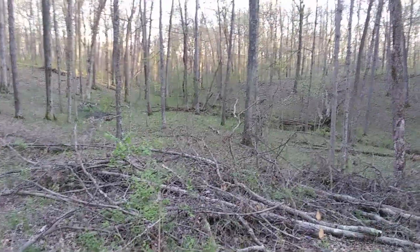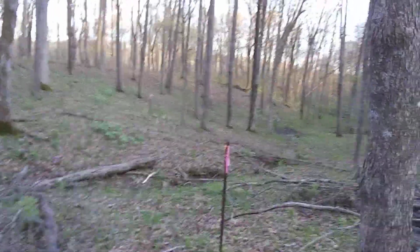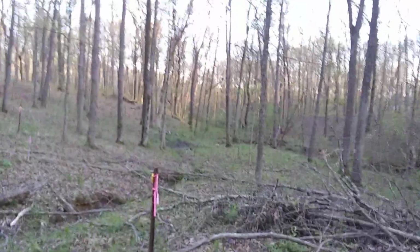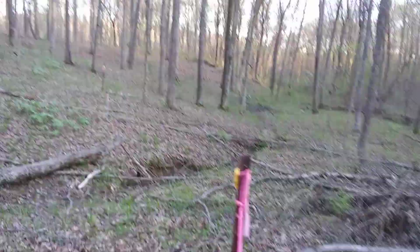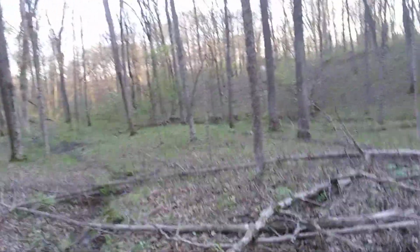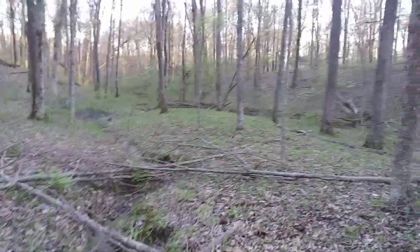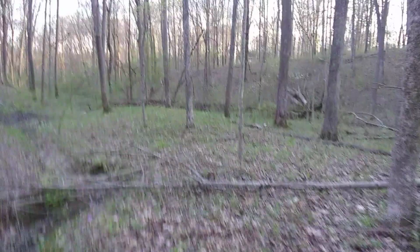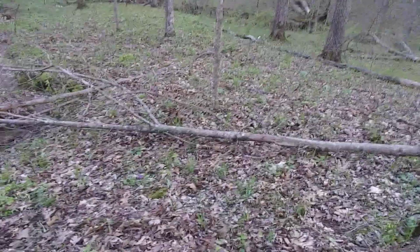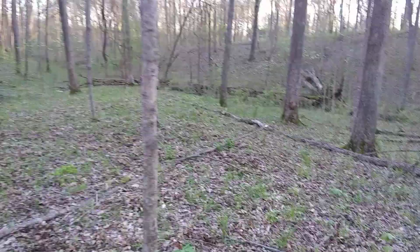And I don't know how much you can tell from here. Just looking at it from a distance, it's kind of hard to tell what was done and what wasn't. But trust me, there was a lot of stuff cut out of here. Came through with the weed whip and hacked out, I'd have to say, thousands of seedlings and saplings that are through here. And there's quite a bit of grass growing too. What type of grass it is, I'm not exactly sure.